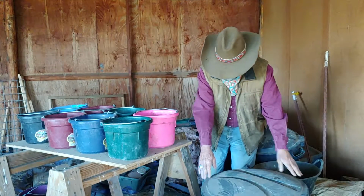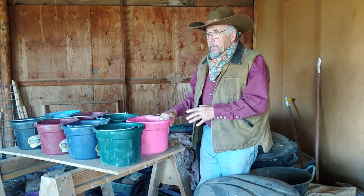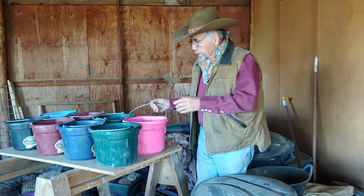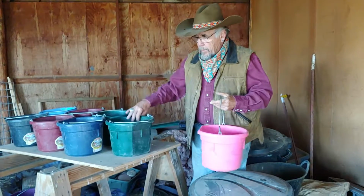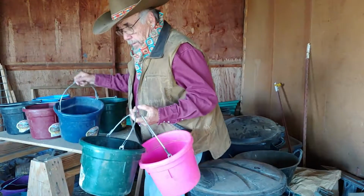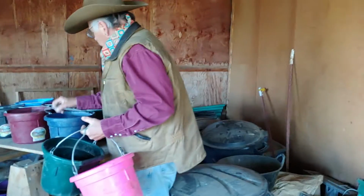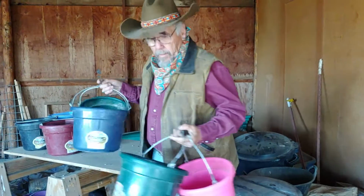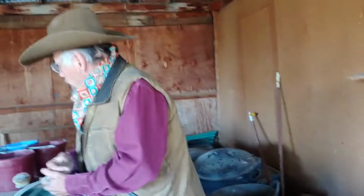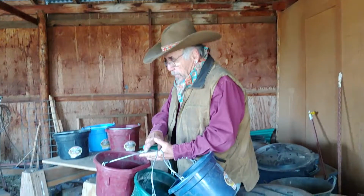When we do this, we put this in here like this. This isn't real scientific, but we do this, then we load up a couple of the buckets. Actually, I'll load up four here. And we're going to have just a little bit of a problem here. Well, here, Corey, grab a couple. Because when you try and take eight, it's kind of hard to hold that many. Not that heavy, just awkward.